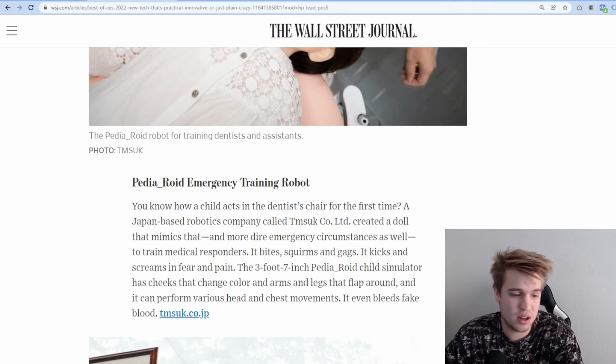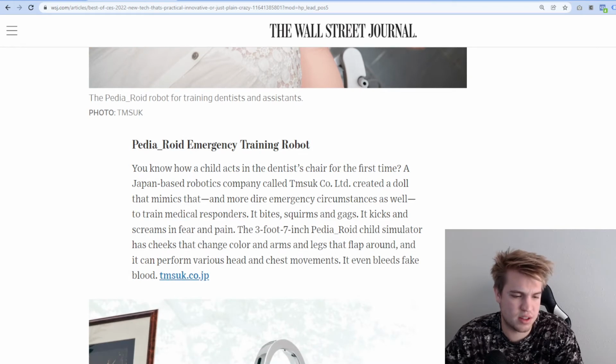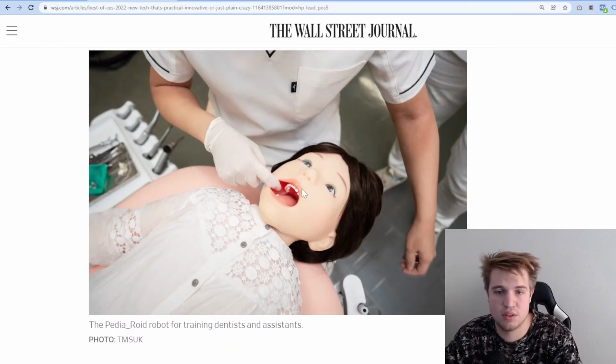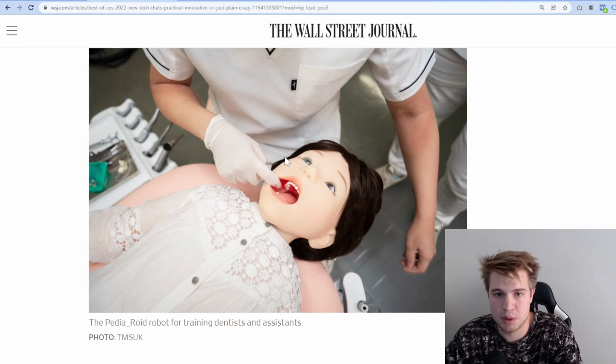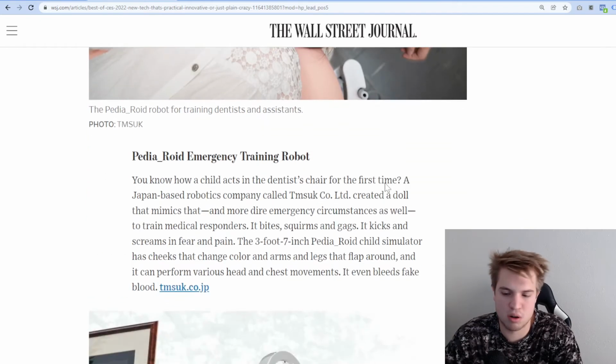It's 3'7" and has cheeks that change colors, arms and legs that flap around, and can perform various head and chest movements. It even bleeds fake blood. Honestly, this is something super applicable that I think may help a lot of people in the future, especially when it comes to kids in emergency situations. Doctors will be better equipped and better prepared for that.